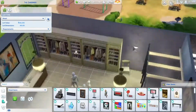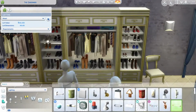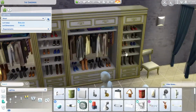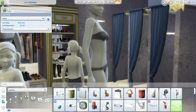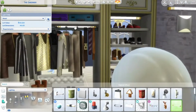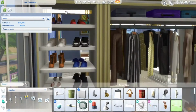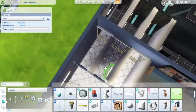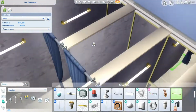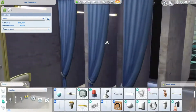So here I'm doing this little hack where I'm putting some strip lighting in the display cases or wardrobes. It doesn't usually work unless you have the enabled cheats, but it just makes the wall light up a little bit and mimics that kind of shop feeling of having the displays all lit up.